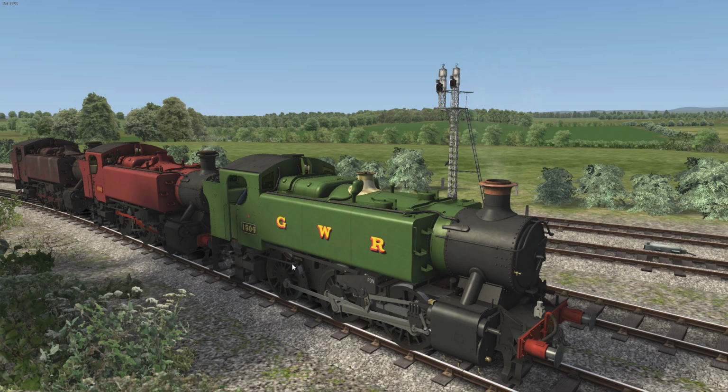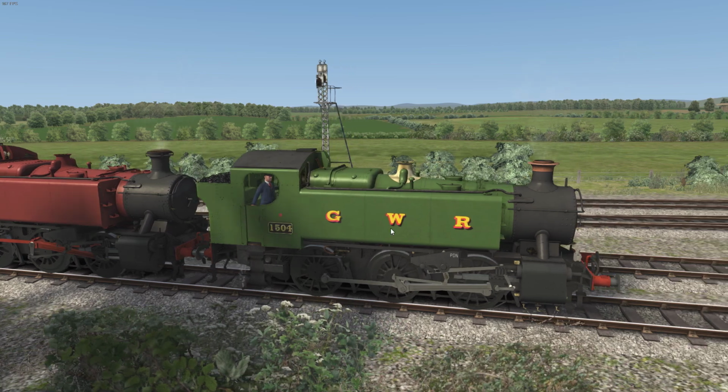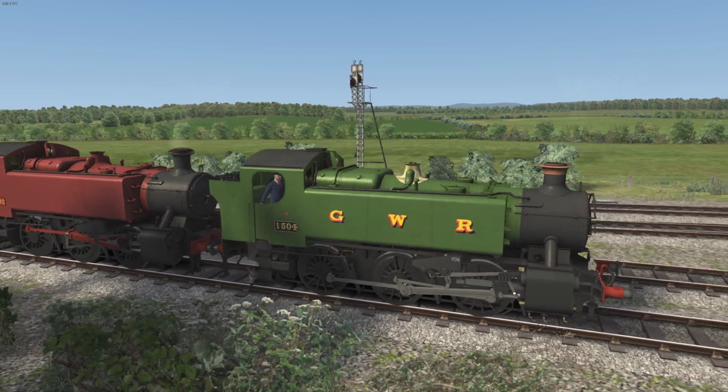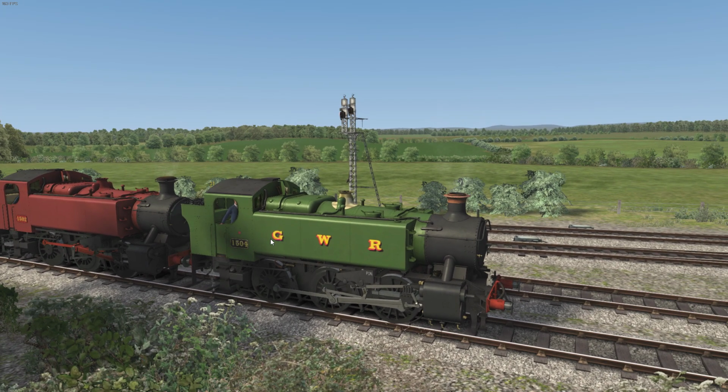Now we also have work from Steam Sound Supreme on these models. So special mention there. Steam Sound Supreme did the sounds for these. So as one can imagine, they're probably quite nice.